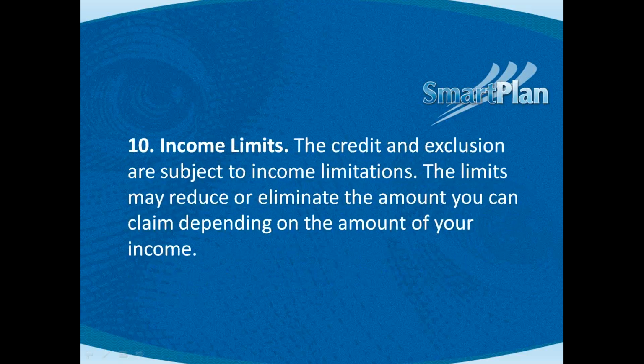Income limits. The credit and exclusion are subject to income limitations. The limits may reduce or eliminate the amount you can claim depending on the amount of your income.